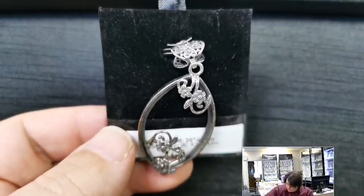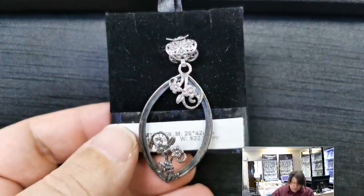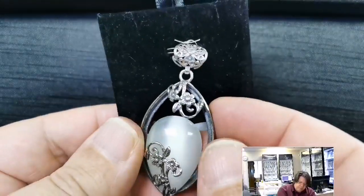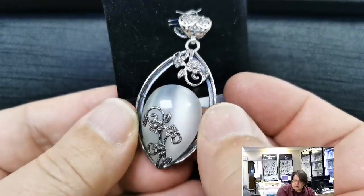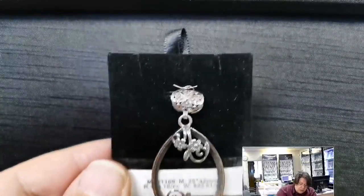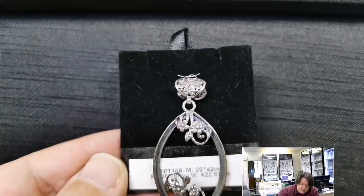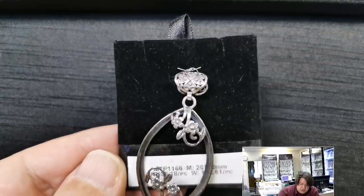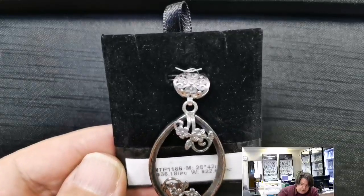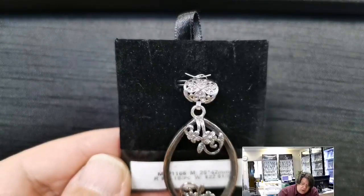Here's another one that I wish I had a stone to put in there, to show you what the pattern would look like. Let me see if I can cover it with this a little bit. Right. Very gorgeous flowers. MTP 1168 for a 26 by 42 millimeter marquise shaped cabochon. I almost said biconvex, which is technically correct. Retail price $36.18 and the wholesale price $22.61.